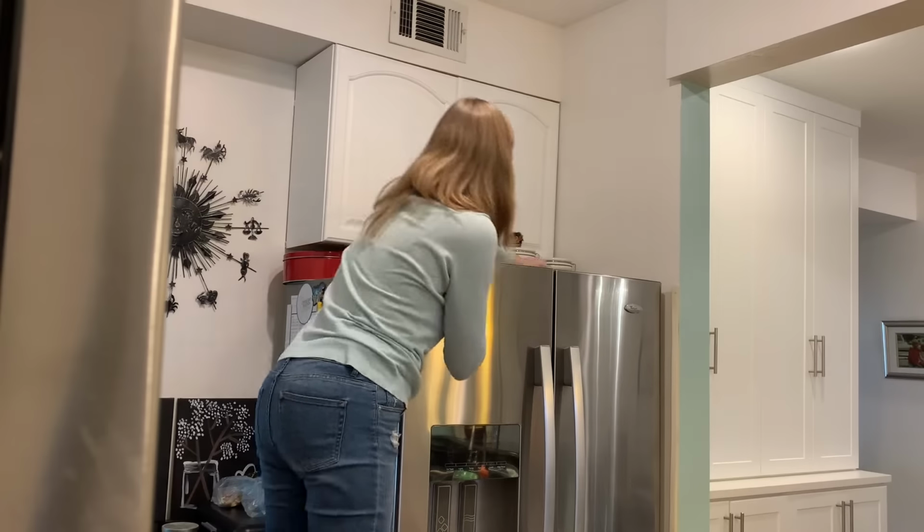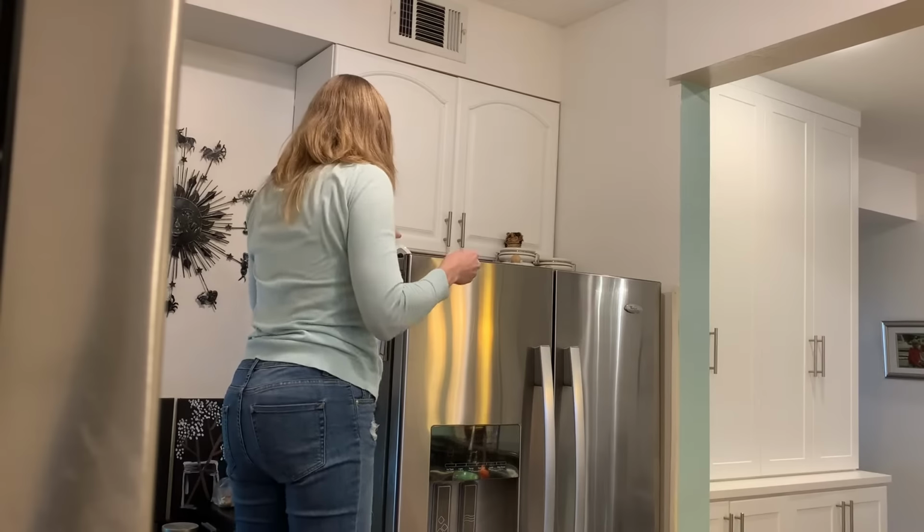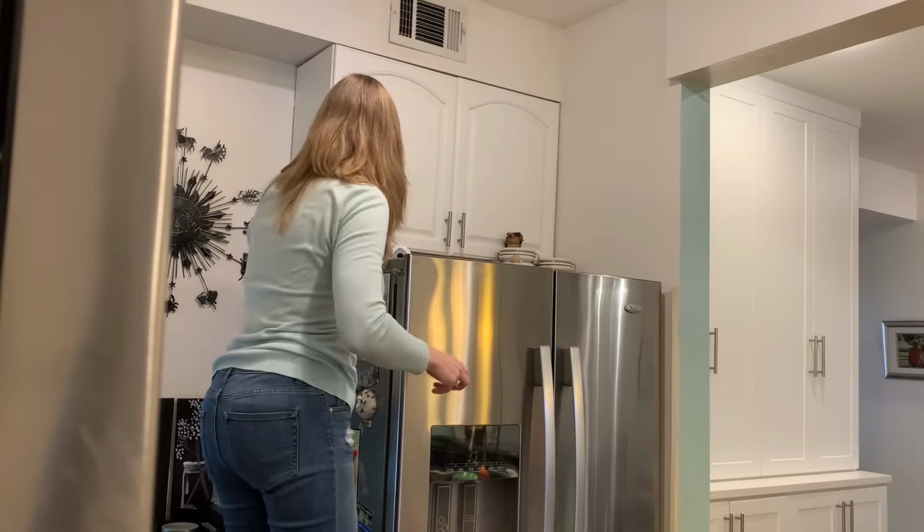Big thing for me is the top of my refrigerator. We end up just putting so much stuff up there. I don't know why. We had an Easter basket up there for like 3 months. Every month I encourage you just declutter the top of your fridge, get rid of everything on it and clean it. I like to just clean it with soap and water. It gets really dusty up there.